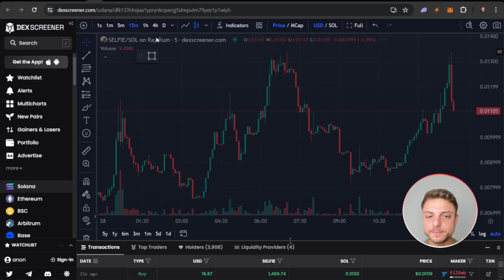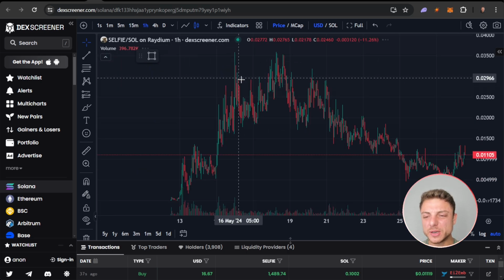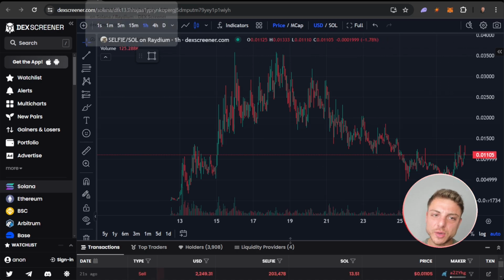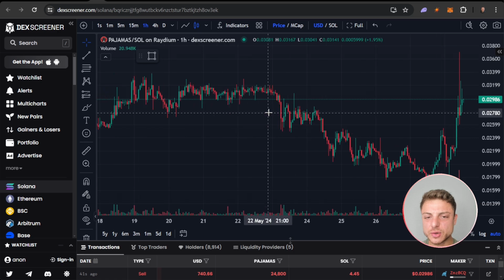Move over to the next coin, 4 hourly, 1 hourly, scroll out. Okay, again, when it's just trending down and to the right, I'm not looking to catch a knife bottom. I'm looking to catch an overall coin that is trending to the upside.